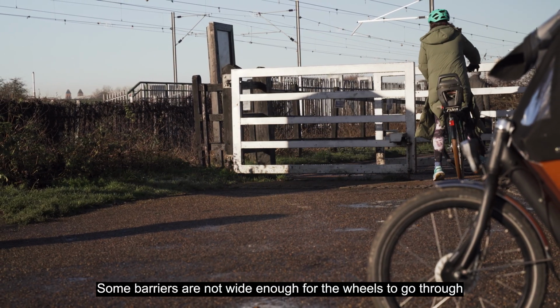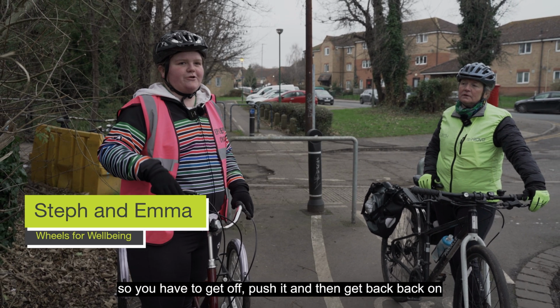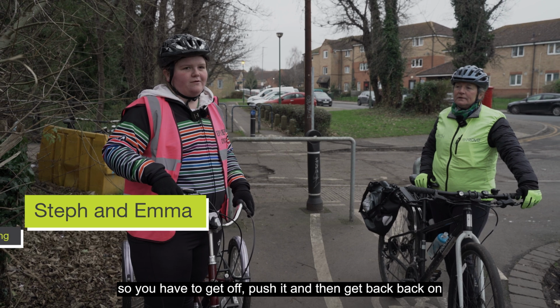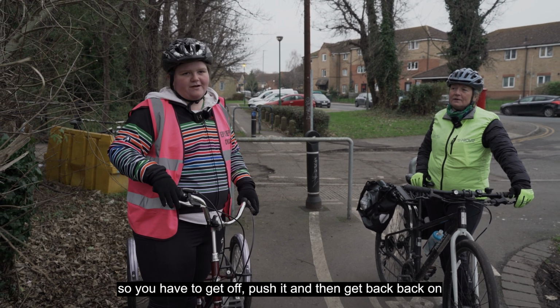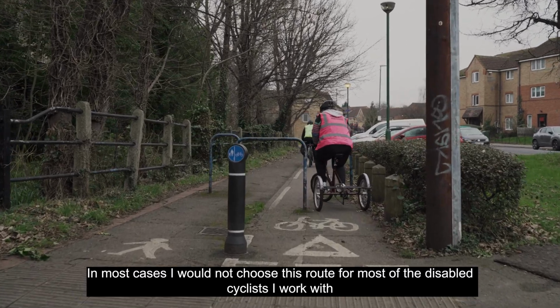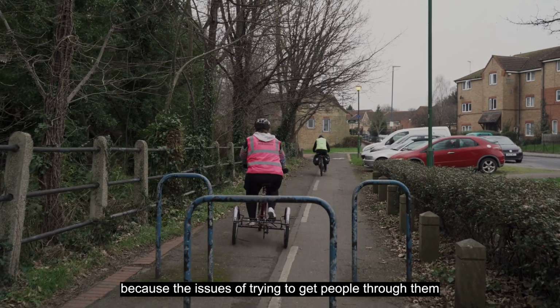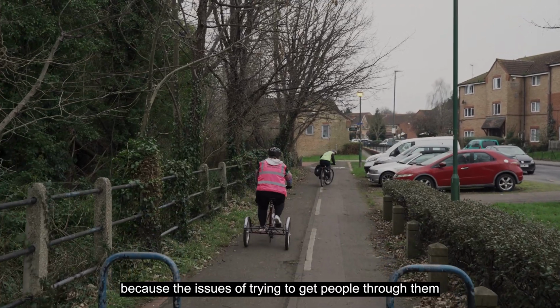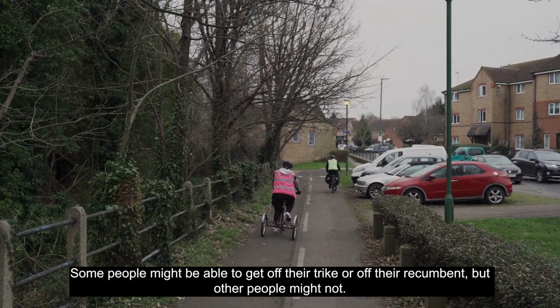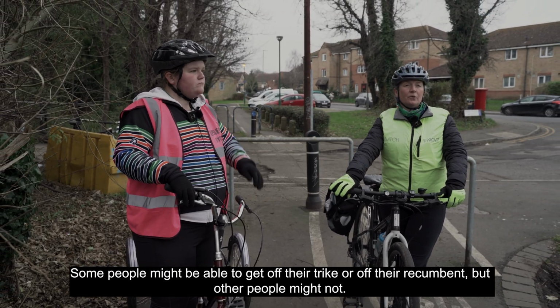Some barriers are not wide enough for the wheels to go through, so you have to get off, push it and then get back on. In most cases, I would not choose this route for most of the disabled cyclists that I work with, because the issues are just trying to get people through them. Some people might be able to get off their trike or off their recumbent, but other people might not.